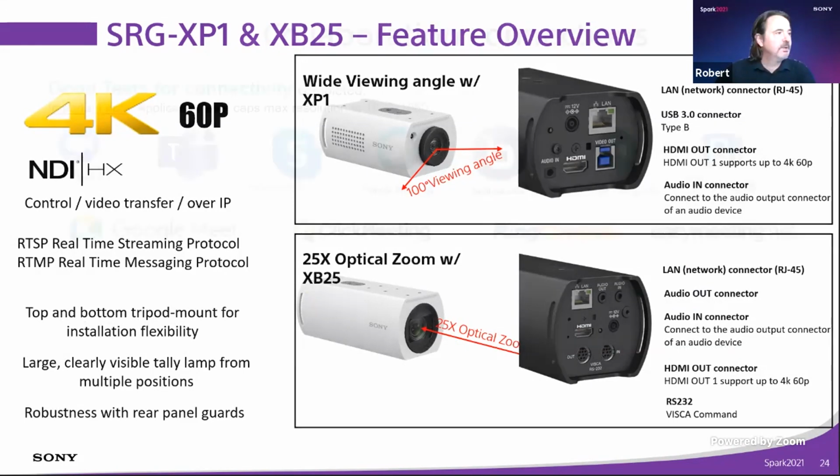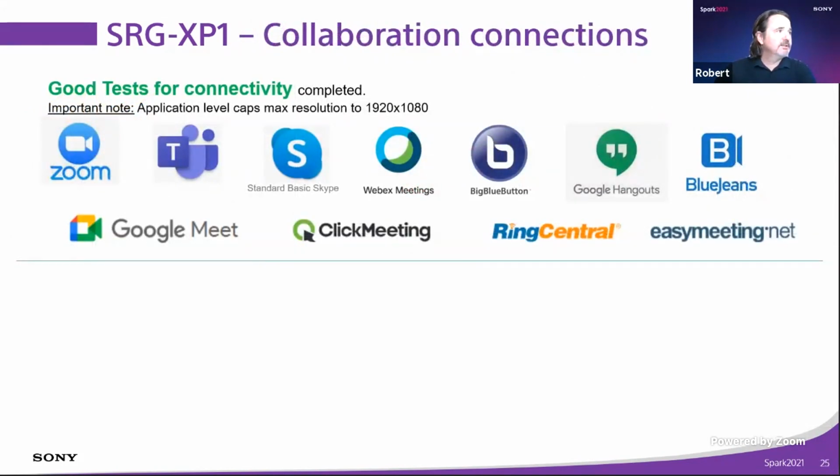Thank you. Okay, so the SRG XP1 and the 120DU. So the certification, I'll briefly go through this. We are compatible with Zoom and Teams and so forth. We are now in the process of working with Zoom and Microsoft Teams to get certified. So we currently don't have that, but we are certainly 100% compatible with those solutions, okay?